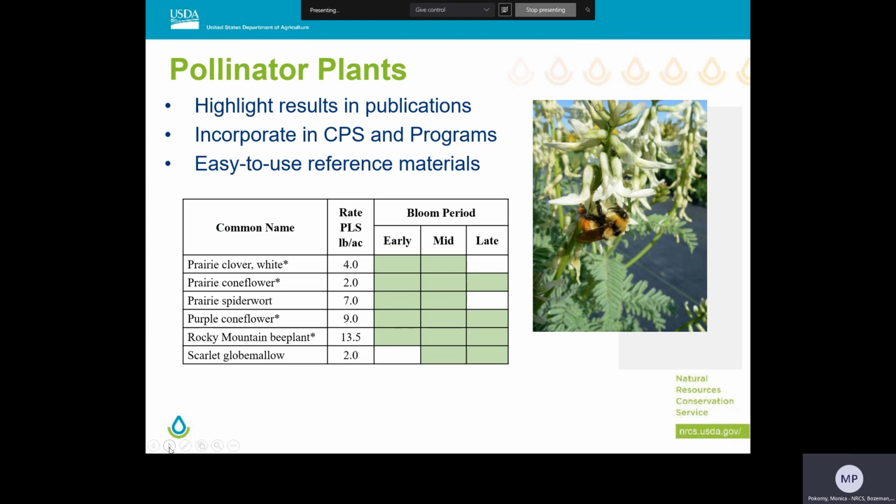For example, a conservation practice standard might direct planners to follow a specific tech note. The plant material study results are then incorporated into that tech note. For example, this is an example of a pollinator planting table, and it identifies species that we know are commercially available, and it puts an asterisk by species that we know consistently establish well in our field trials. And our hope is that it will help field offices select appropriate species and have more success with your seeding results.